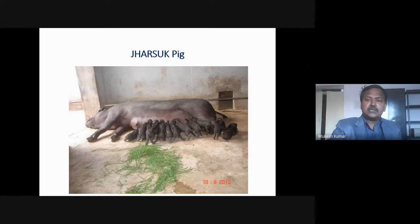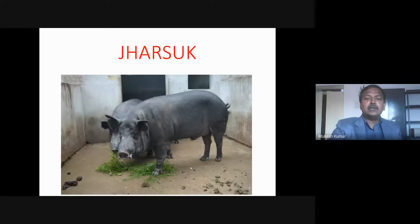Just you see, this is the Jharsut pig. So many piglets are there. This is the Jharsut male and female pigs, and this is very popular in different areas. And their body weight goes up to 200, 230, 250 kg also.